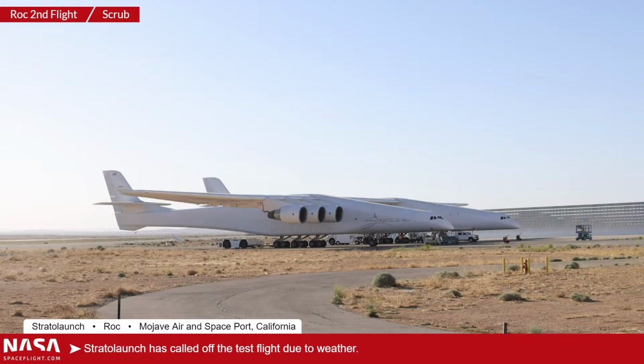I think right now the main focus is Talon-A. And of course, if today's test flight had not been scrubbed, it was just a test flight of the aircraft, so there was going to be no launch. But looking forward to seeing a Talon-A test flight in the future.